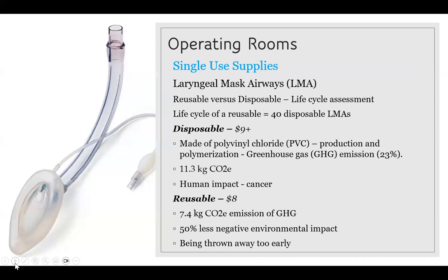A reusable, if you look, it's $8, and that's taking into account everything. That's the cleaning and everything else, and it releases 7.4 kilos of carbon dioxide. It's 50% less negative on the environmental impact. Now, some of that takes into account, you must take into account what it's being cleaned with, because obviously it's invasive, so it must be cleaned between patients.